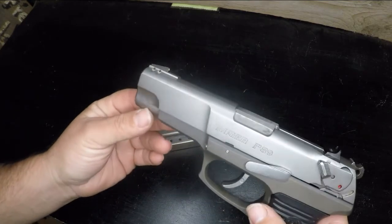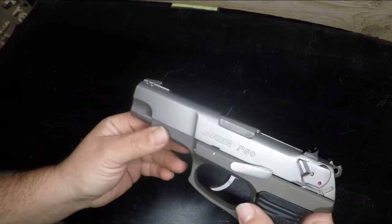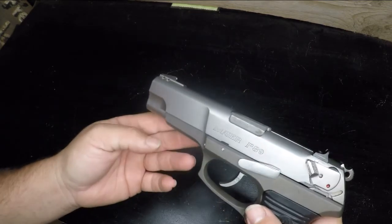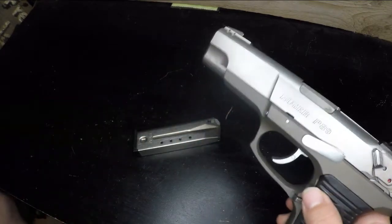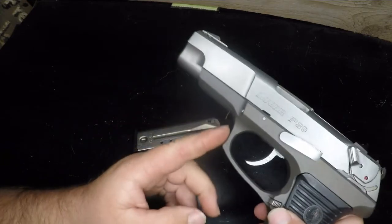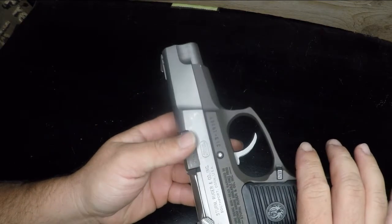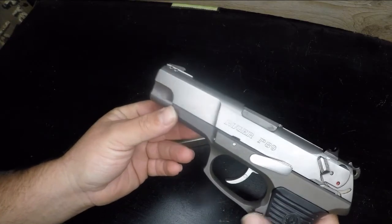Well, Ruger being Ruger and having lots of experience with casting, especially with their Ruger Mini series, the Mini 14 and the Mini 30s, they decided to switch it up and start casting the lowers for these handguns. So when they came out with the P89, they switched to a cast alloy lower frame, which was considerably lighter than the milled steel receiver that the 85 had.